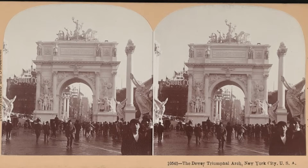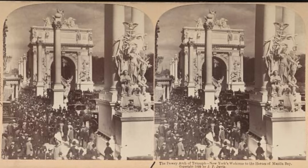Again, read between the lines, but we are told by September 1899, directly after the parade, the arch began to fall apart. The sculptors of America, unlike the Freemasons, were apparently unable to gather the funds to make the Dewey Arch permanent, and we're told the Dewey Arch, celebrating a victory in the Philippines War, was dismantled in part due to the growing unpopularity of said Philippines War.